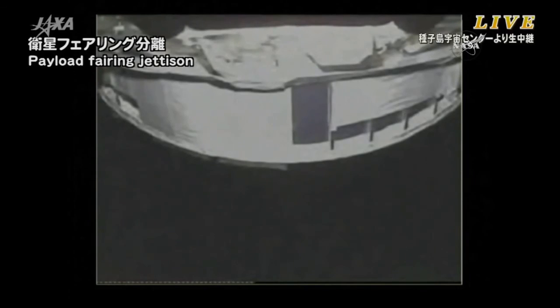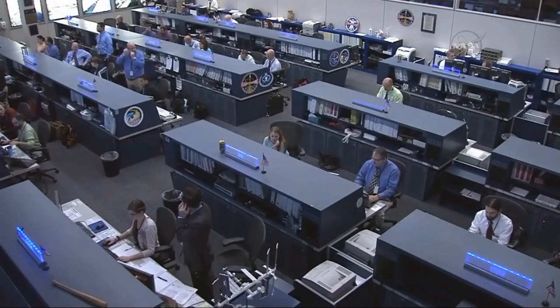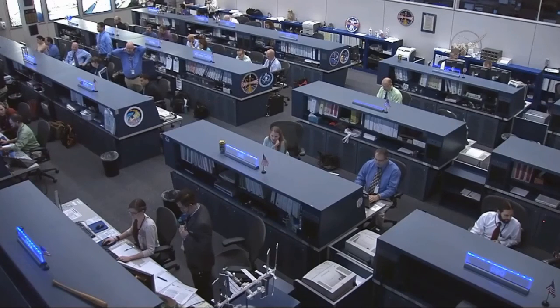Here are some views from on board when the fairing was jettisoned, that occurring 3 minutes 40 seconds into the flight. The fairing, of course, protecting HTV-5 during the initial climb into orbit from the dynamic forces of the Earth's atmosphere. All of those events happening on time and as expected.